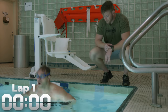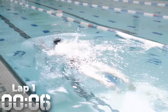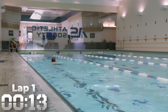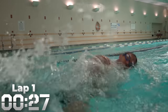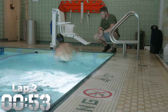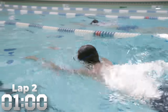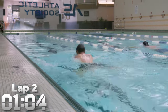3, 2, 1, go. All right, so he's off, 10 laps. He's gonna be doing the breaststroke. Breaststroke or combat side stroke is allowed during this evolution. In my opinion, the breaststroke's a little slower, so this is gonna be interesting. Here we go, Nick, coming up first lap. Good. 54 seconds, lap one. He's got the turns down. He's done a lot of swimming previously. At this pace, he should hit a little bit above 10 minutes.